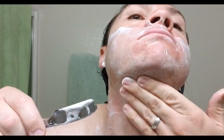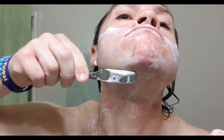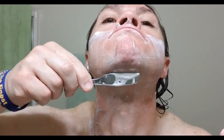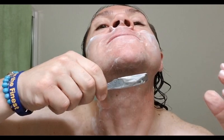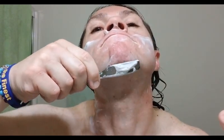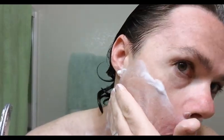Each shave, I try to get a little bit closer than the last. Some angles are really hard to get with a shave head or a straight. Not quite against the grain there, but well.